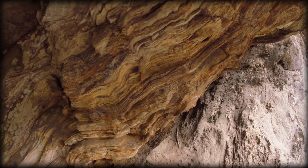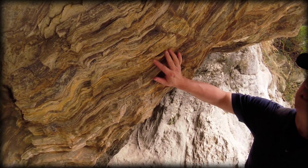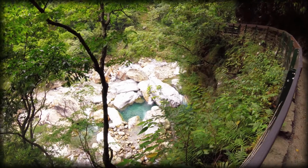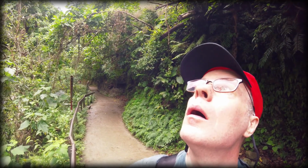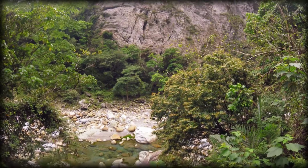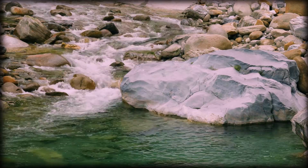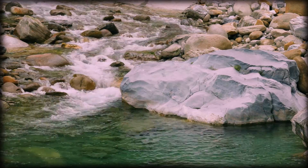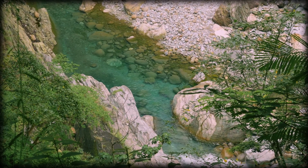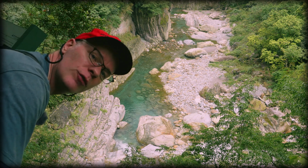Boring! This is marble, right? Slices of marble. Isn't that fantastic rock? Wow, so beautiful. One thing I like very much about TAROKO Gorge are the marble rocks in the river, and then the color of the water. This is a beautiful spot.